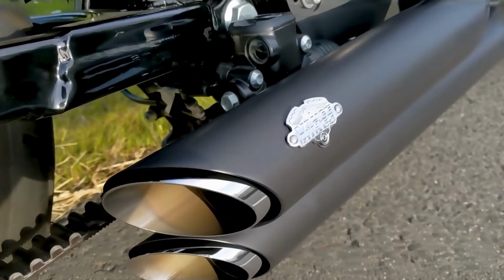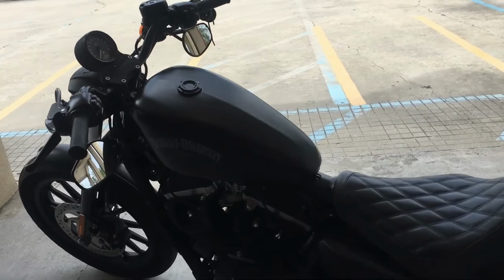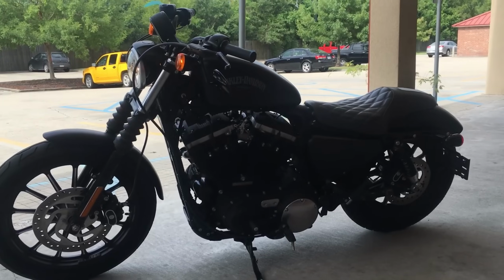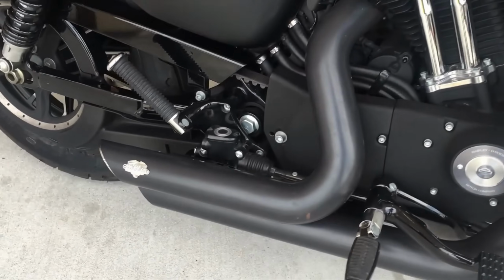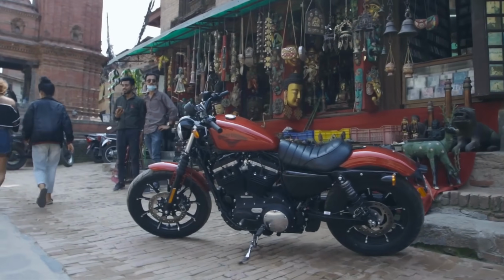Underneath the iconic design is the air-cooled Evolution V-twin engine, displacing 883 cubic centimeters. This motor produces 50 horsepower and 54 pound-feet of torque, offering a smooth and manageable ride. Its simple construction and air-cooled setup mean there are fewer electronic components to fail and less maintenance to worry about. It's the kind of bike you can park in your garage for months, start up, and it runs like a charm every time.